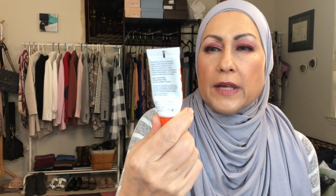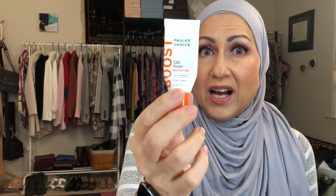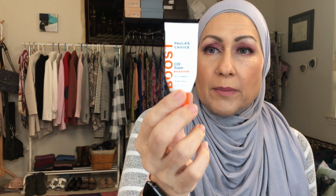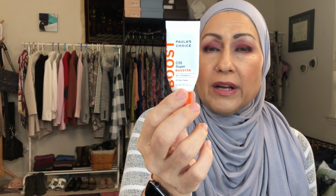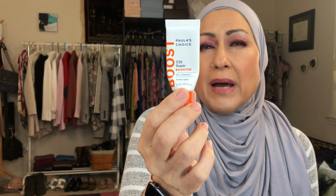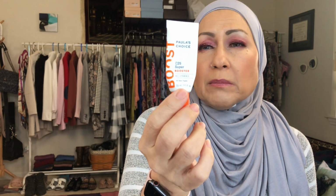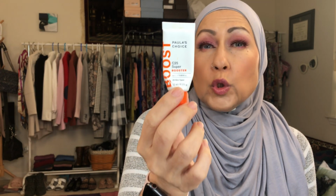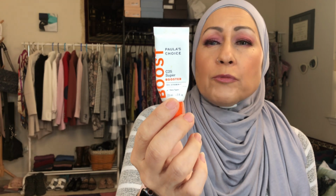Do I have any more Paula's Choice? Oh, I have another one here. This is a boost. This is even stronger than that, and this is C25. And the other one was 15. This is 25. This is quite strong, I'm going to tell you, because it does burn if you put it on right after you cleanse your face. So I would suggest that if you do decide to use something like this, you should layer it over some kind of moisturizer if you're new to the products. Do I recommend this?